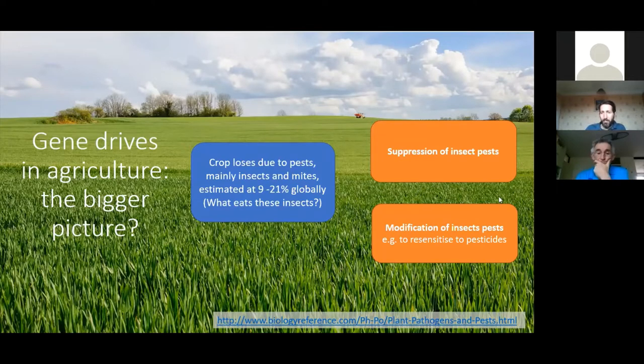So the most common proposal in the literature for using gene drives in agriculture is simply to suppress insect pests, to spread sterility genes or bias sex ratios in the same way as being proposed with mosquitoes. There are some proposals to modify insect pests, for example, where they've become resistant to pesticides, and to undo that resistance.